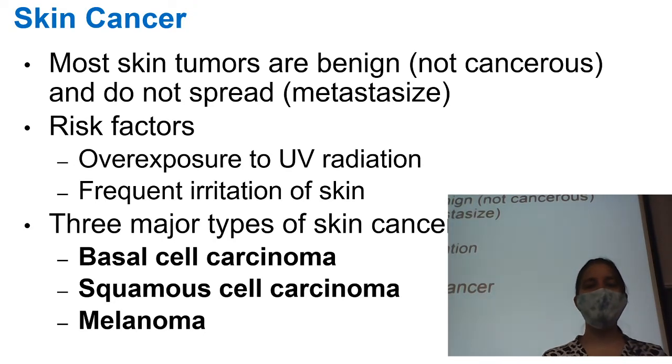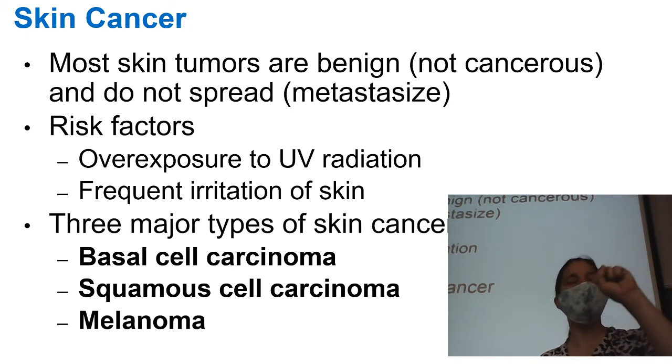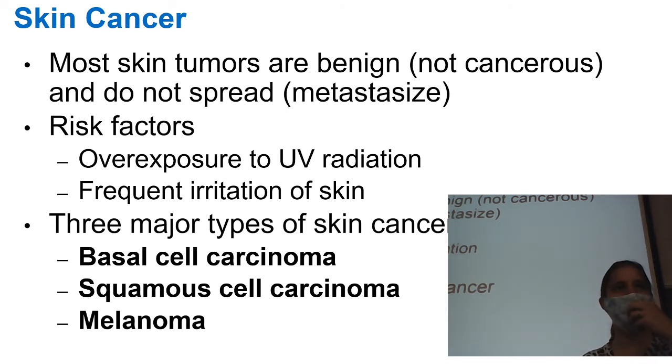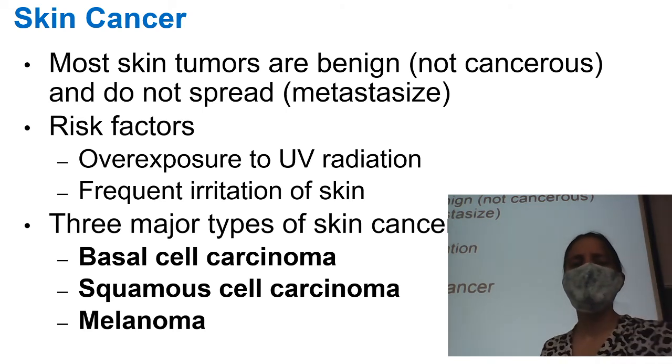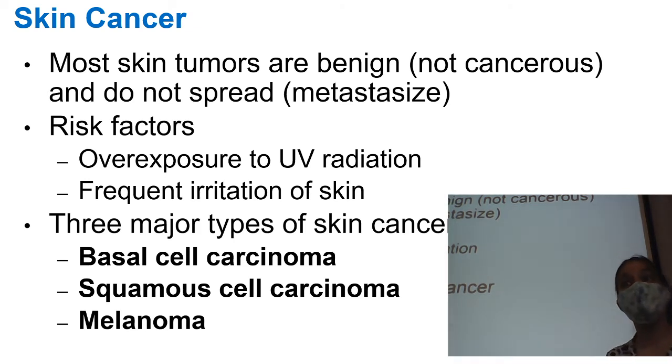So there are a lot of skin tumors that are benign. Cells are growing, but they don't have intentions of invading other tissue. They just grow. They might not be dying like they should, but they're not actively trying to colonize other parts of your body. So they don't spread. When they spread, it's called metastasizing, right? But sometimes there are skin cancers where these tumors are not benign. They're cancerous.